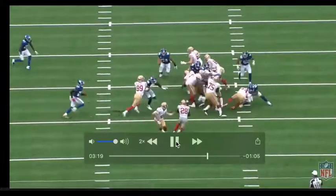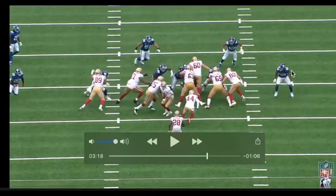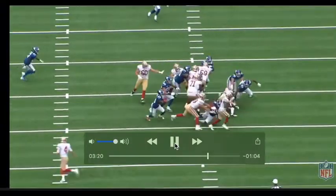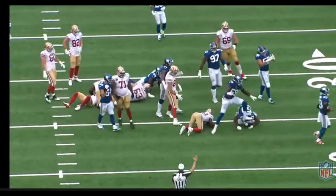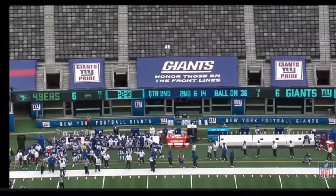Take a look at Oshane. I think Lorenzo Carter is the better player than Oshane. I had high hopes for Oshane Zimenez. So he realizes he's unblocked. Spidey senses should be tingling. Not that bad of a job. He takes on Kyle Juszczyk and lowers his shoulder. Not bad.